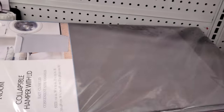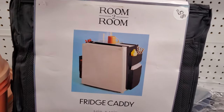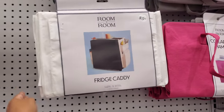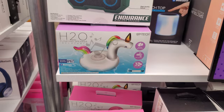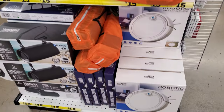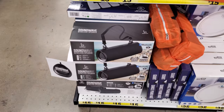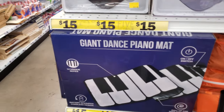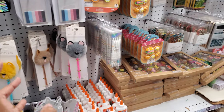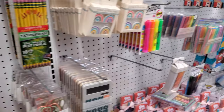Okay, these are $5.55. Collapsible hamper with the lid. Fridge caddy. I've never seen these inflatable speakers here. Those are new for me. Okay, they also have a vacuum. And a sound wave wireless speaker that is $15. Large piano is $15. And it looks like some pens in here, like little puff ones. More 3D erasers. We have the sushi in here.